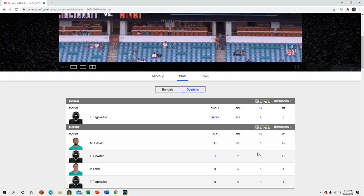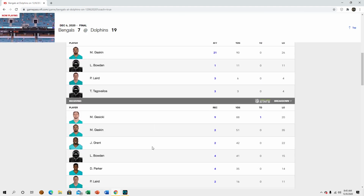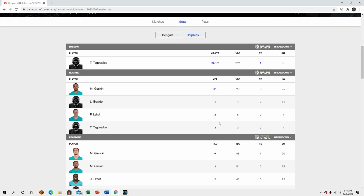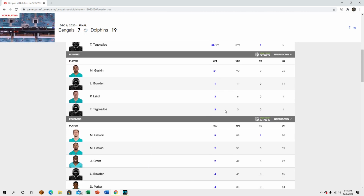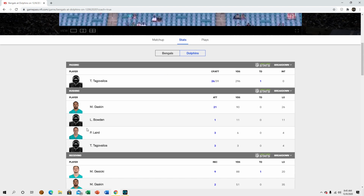I'm going to be taking a look at the Miami Dolphins offense with our game against the Cincinnati Bengals. Before we get into the film, I will go ahead and take a look at the stats. Myles Gaskin actually had a pretty good day. All things considered, he had over 100 yards, if you count his receiving yards with 51. Best running we've had since Gaskin's first game against the Jets.